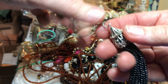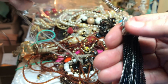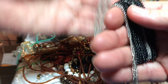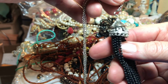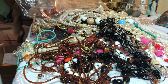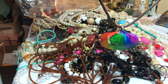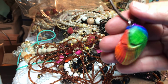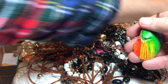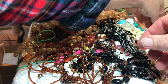That's a really pretty pendant. It feels good too. I don't see any wear on it. It's in wonderful condition. It kind of reminds me of an Asian shape. So that's nice. Now let's go back to this. So we can just have this like that. I just want to repair it. It's not anything that anybody's going to really want, but it is rainbow, and some people like that rainbow, so that's a set.